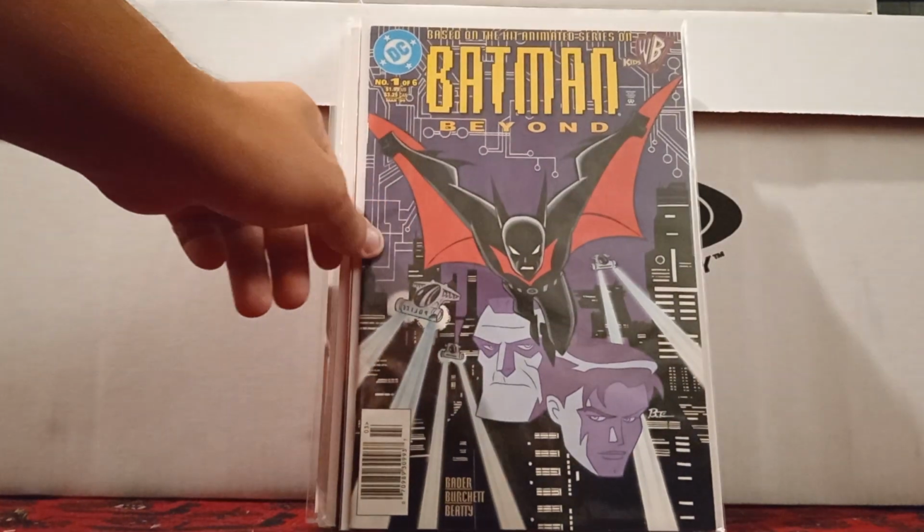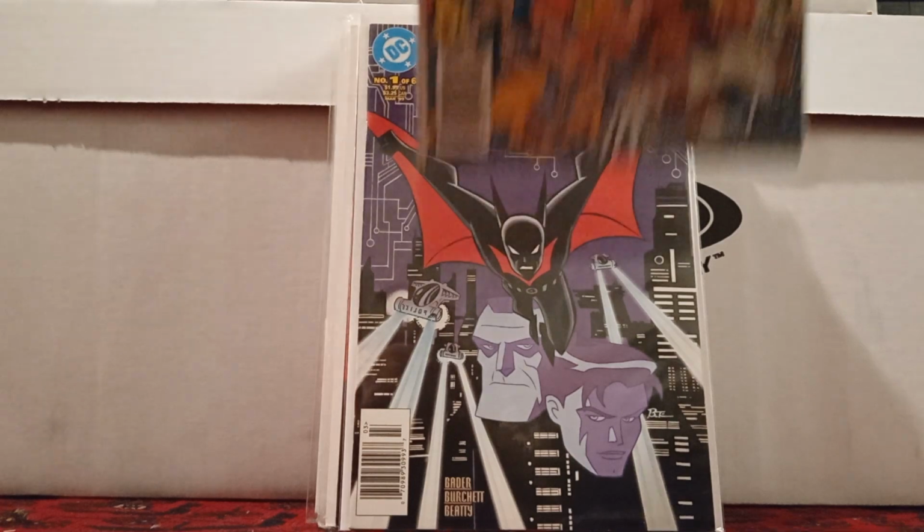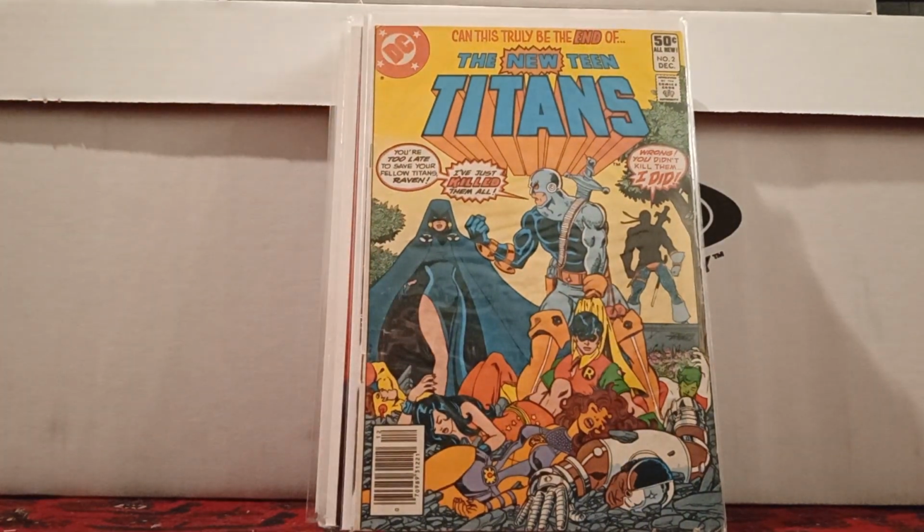But Batman Beyond number 1. This is a newsstand variant. Pretty hard to come by, apparently. It's in the 90s. And anything is possible now. This character could show up again. Maybe if the moon turns blue or something. It's the New Teen Titans number 2, the first appearance of Deathstroke.